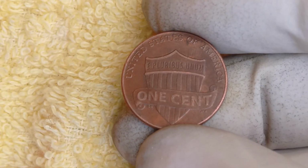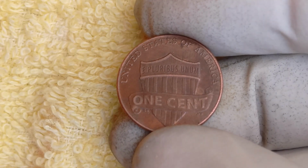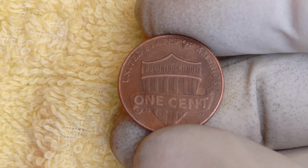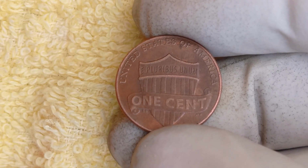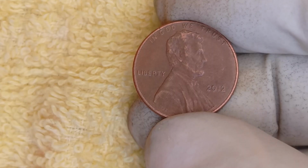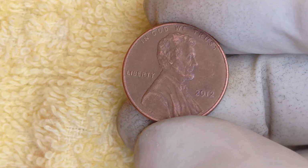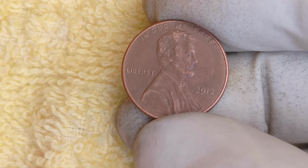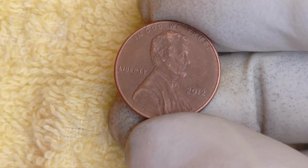The rarity of specific mint marks further enhances the value of this extraordinary penny. The 2012 Lincoln penny was minted in Philadelphia, no mint mark, Denver, D, and San Francisco, S, with certain variations from these mints being significantly rarer than others. Limited mintages, special strike variations, or a combination of anomalies can send a coin's value soaring.